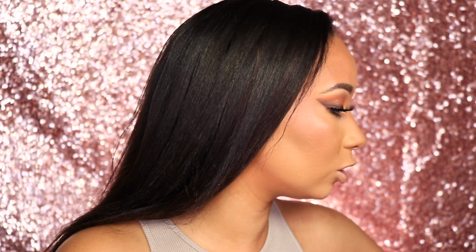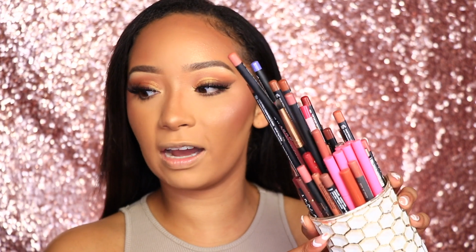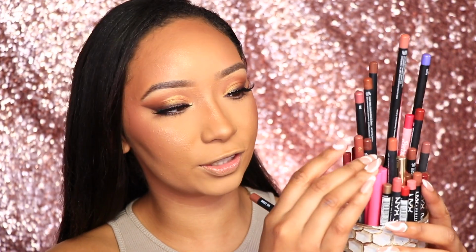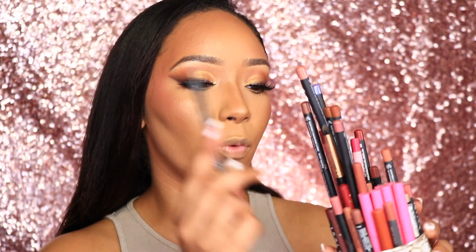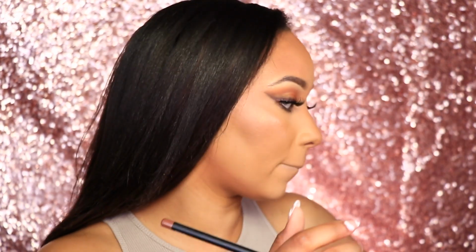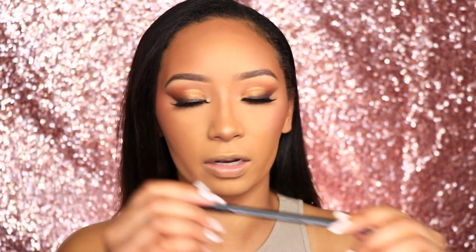Literally, majority of my liners, except for the Juvia's Place collection, that's why these are in here. But majority of my liners that I use are the Morphe and the NYX lip liners. Those are my jam. If either or, I want to say the Morphe ones are a little bit less expensive, maybe like $1 or so less, but it's a lot more product. So I love the Morphe Sweet Tea lip liner.